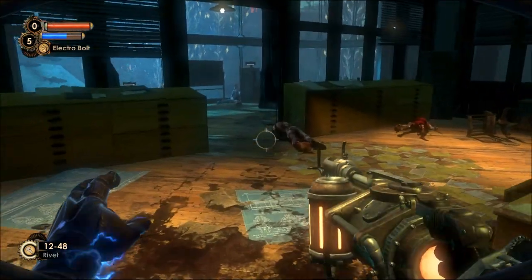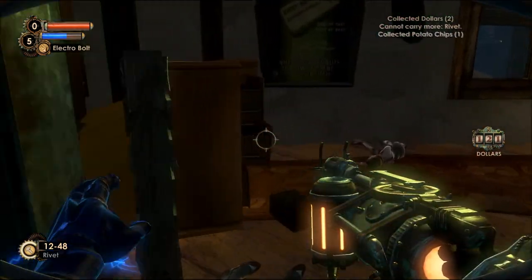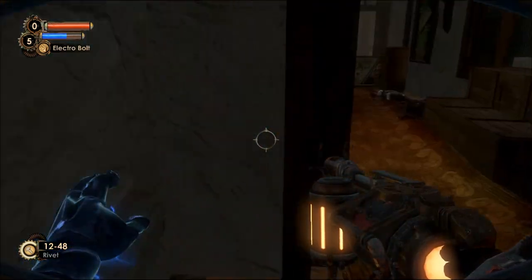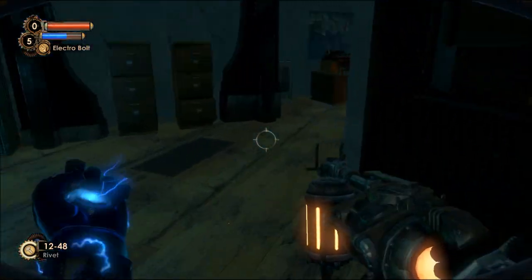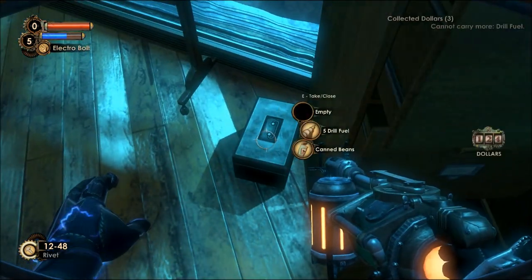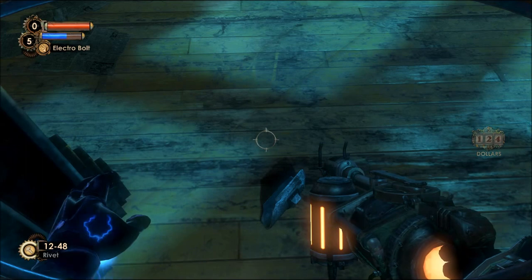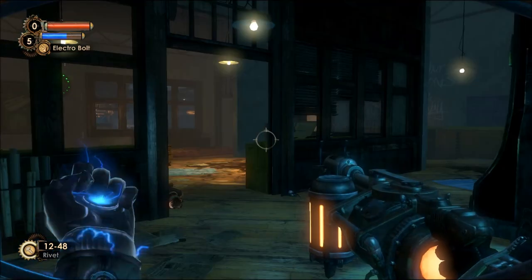Kind of how it's acting. Let's search her and see what we find. $2, three rivets, and a potato chip. I'm trying to think. Killed two splicers in the train station using the hacked security bot. Killed two in here, so that was 4. So now I have gone beyond that and killed 6. So yes, in fact, we are now at 10 out of 50 needed for the secret achievement. Cool. Unless I hear something else, I'm gonna head back now.